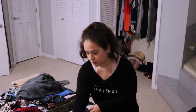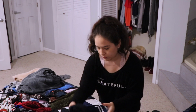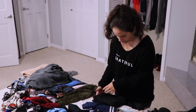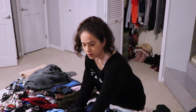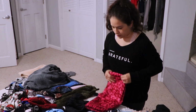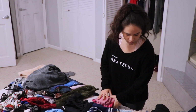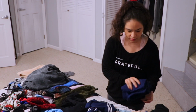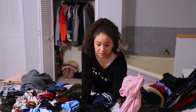So, keeping, selling. After you're done sorting through your bags, you're supposed to go through accessories like scarves, belts, and hats, but I don't have any of those to go through. The next section would be swimwear, but I decided to keep everything I have, so I decided to go through all of my athletic wear instead. So much athletic wear. And I'm not even that athletic.